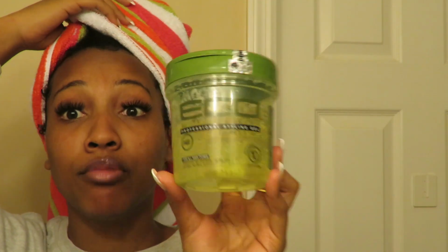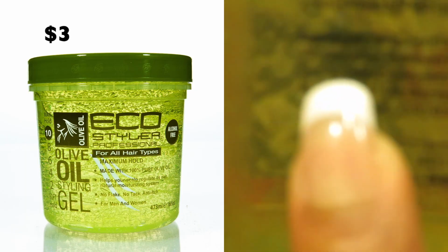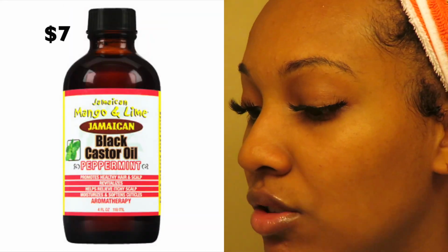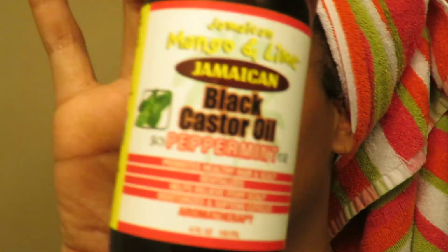Now, here's the only tip that I will give you about Eco Gel. There are different brands of Eco. My hair does not like every single Eco, but this is my holy grail. This is my favorite. It has wheat protein and, you know, carbon tredalalalala. I can't pronounce it, but I'm gonna put it up there. Mrs. Jessie's Pillow Soft Curls. I love this stuff. Jamaican Black Castor Oil plus peppermint, and it's by Jamaican Mango and Lime.